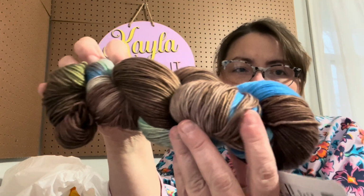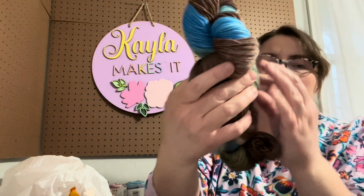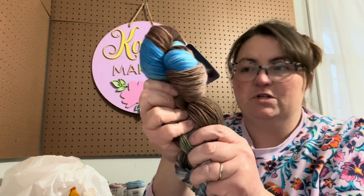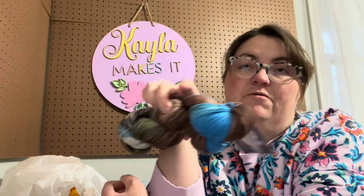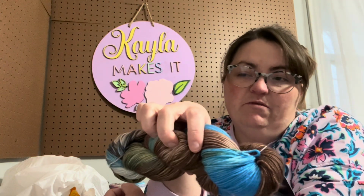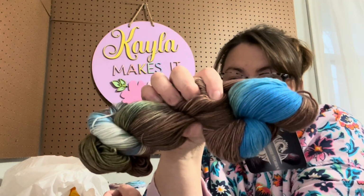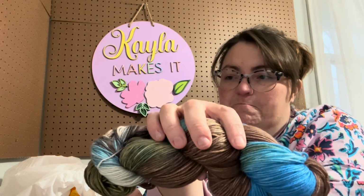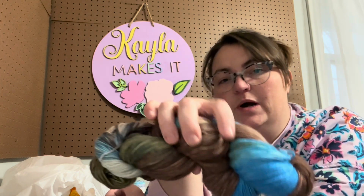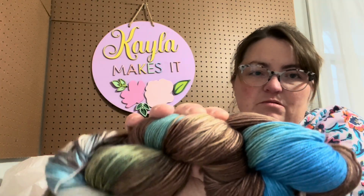And of course this fiber is always so soft. So squishy and soft. The first time I've used Arcane Fibers was in the socks that I'm making for my niece. And I love working with it. I don't have anything that's been in a project long term where I can see how it wears or anything. But working with it so far is really fun.